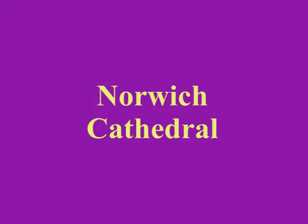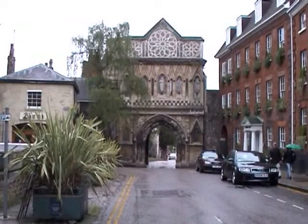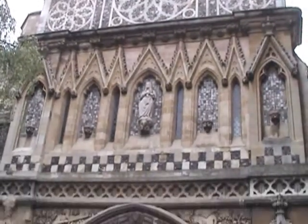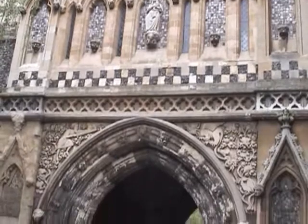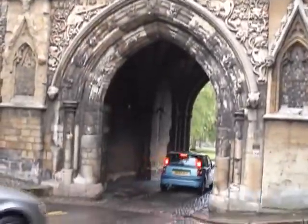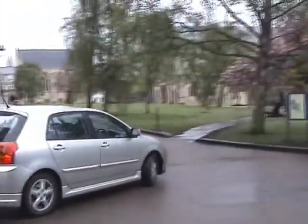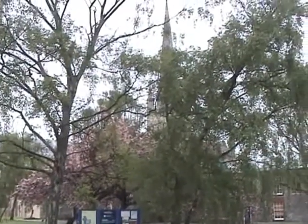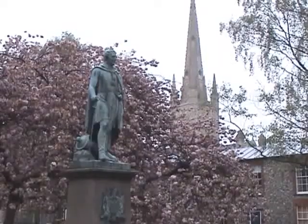There are two gates into the Cathedral Close at Norwich. This one is St Ethelbert's Gate, built mainly around 1300. On the little green just inside the gate is a statue of the Duke of Wellington, the victor at the Battle of Waterloo.